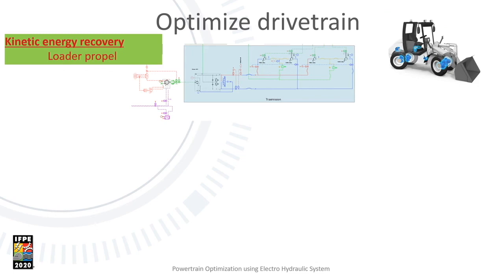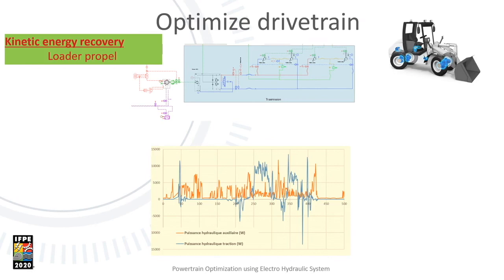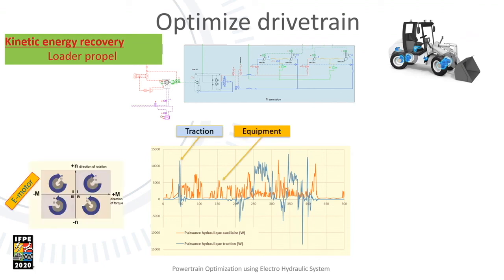So looking at a 2-dimensional schematic, this is an AIM-Sim schematic of the drivetrain for a loader propel operation. In orange, we have the auxiliary functions, and in blue, we have the traction functions. So we can see that they're not all active simultaneously. There are phases where the machine is stopped and the auxiliaries are working. We also have phases where tractive effort is required and still demands for energy from the auxiliaries. We will note that the auxiliaries never go negative in this example. However, we do have periods in the negative region for the drivetrain where we would be able to recover energy.